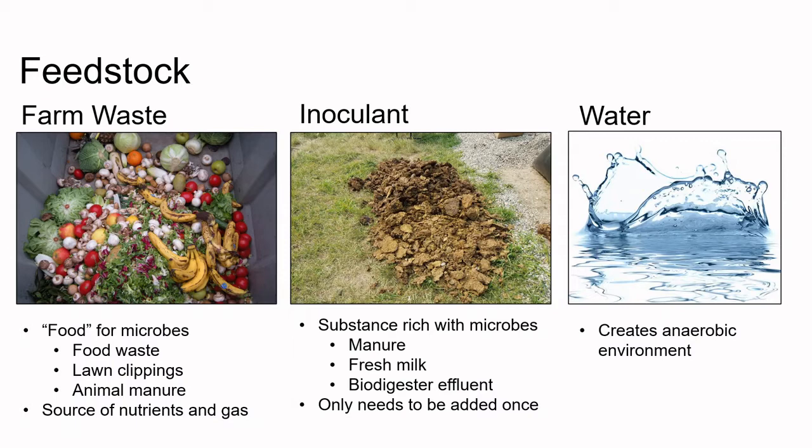Finally, water helps create the necessary anaerobic environment by filling up the biodigester and pushing out the oxygen. It's also the medium in which the waste and inoculant will sit, and the anaerobic digestion process will happen.